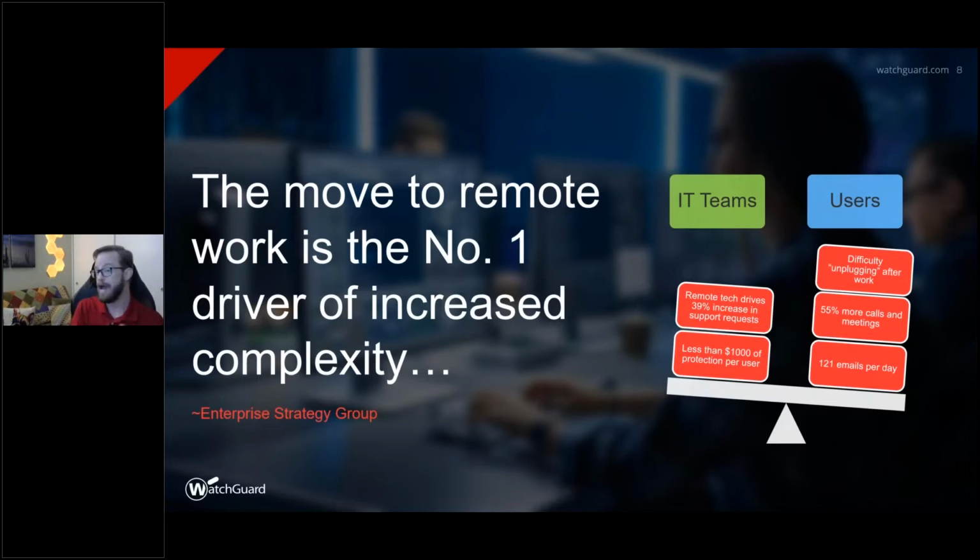But beyond the technology stack, there's complexity in how users themselves are actually operating and working and having to deal with things like identifying phishing emails as an example, and IT teams themselves, how they're having to support their users who are now potentially remote and more mobile than they've ever been before. And so you see IT teams have seen around a 40% increase in support requests since the pandemic and since remote work has really become more prevalent. And they've only invested around $1,000 per user annually in security for their users.